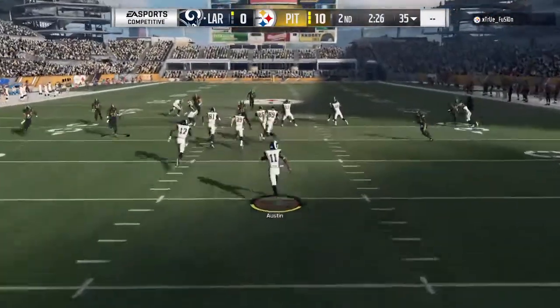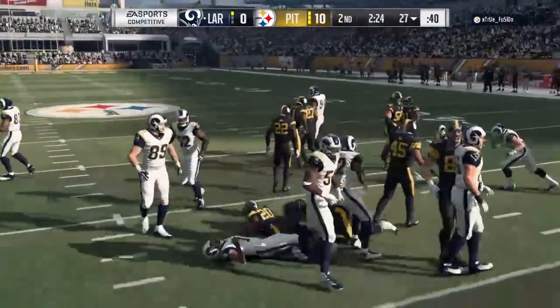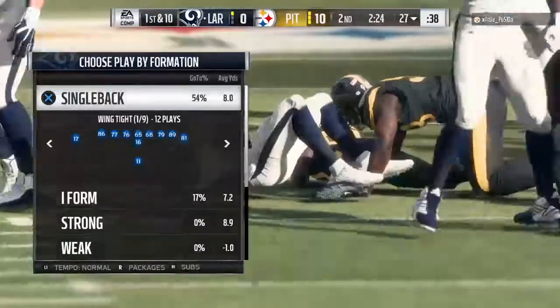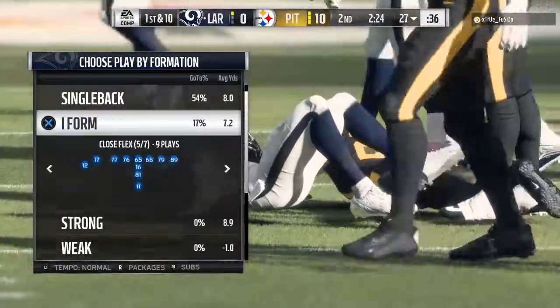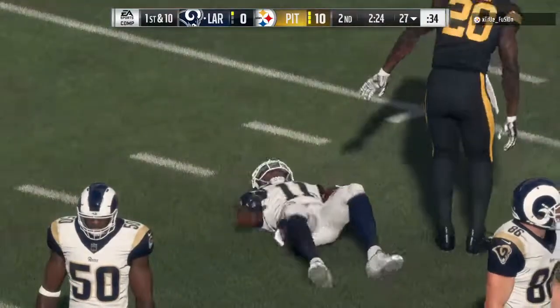This fielded at the 2. And he'll take this across the 25. Couple extra yards up to the 27-yard line. The Rams offense now, they get set and head back onto the field. And this is their third drive.